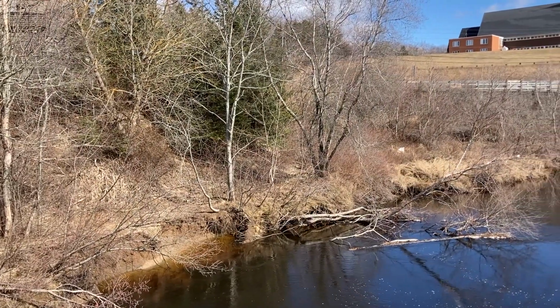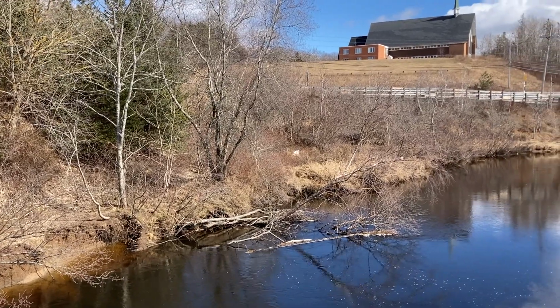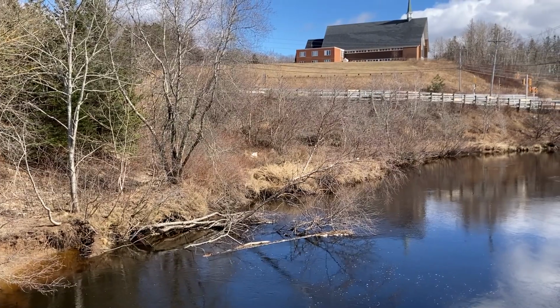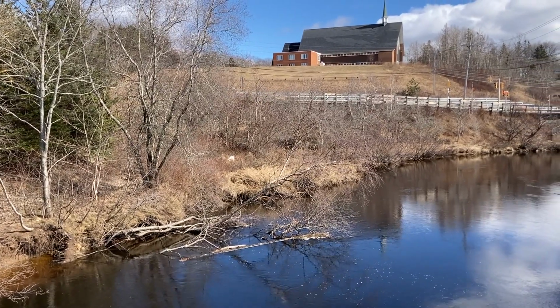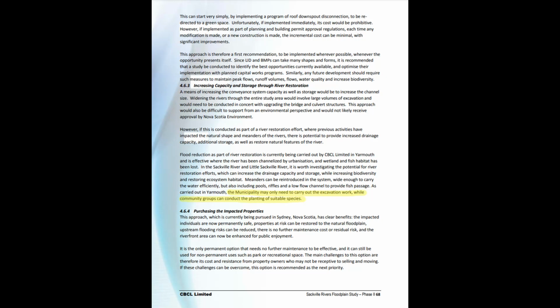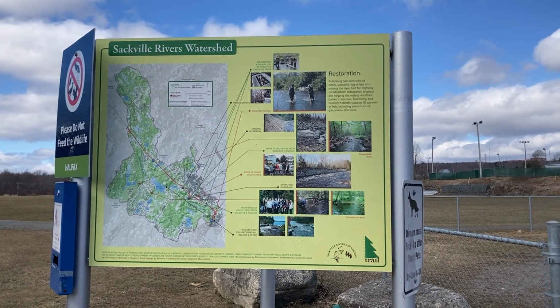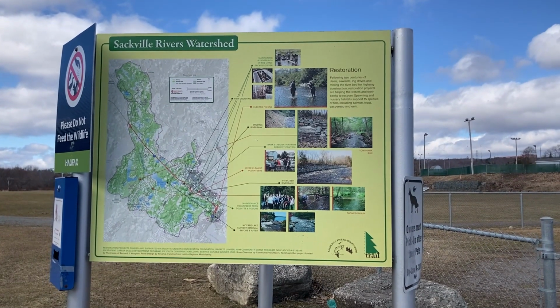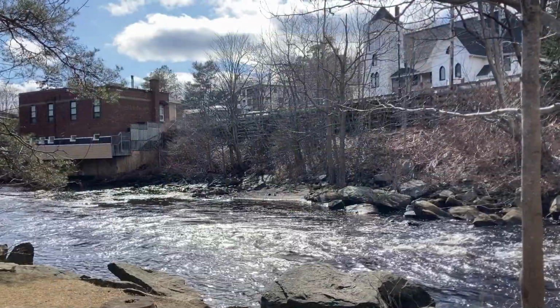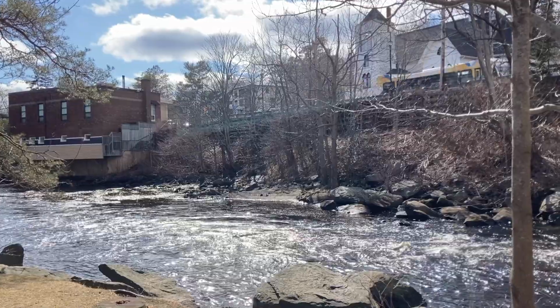Another potential mitigation measure is river restoration. This can involve reintroducing a natural meandering form to the river in areas where it's been impacted by urbanization. It adds storage and drainage capacity, plus it's a great way to restore habitat and increase biodiversity. The 2017 study even notes that community groups can play a major role here. The municipality really just needs to do the excavation work. And guess what? There's already a community-based restoration effort happening at the Sackville River, although it's mostly focused on restoring habitat. But this could be a huge opportunity for HRM to get involved and partner with community groups to mitigate flood risk.